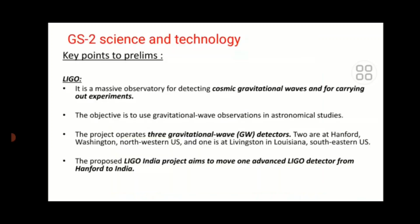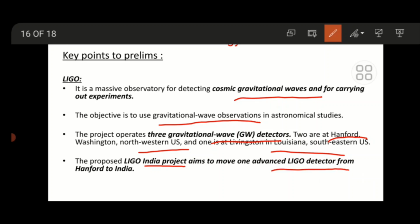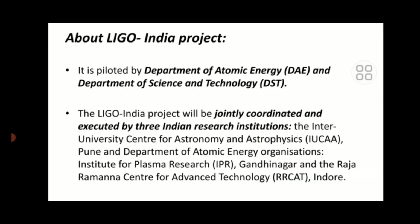LIGO-India must contribute to the communities. GS3 science and technology. LIGO is a massive observatory for detecting gravitational waves. The objective is to use gravitational wave observation in astronomical studies. The project operates 3 gravitational wave detectors: 2 are located at Hanford in northwestern US, and 1 in Livingston, Louisiana. The proposed LIGO-India project aims to move one advanced LIGO detector from Hanford to India.